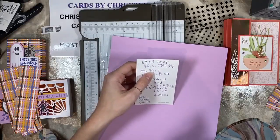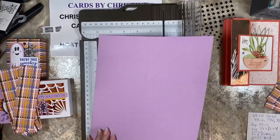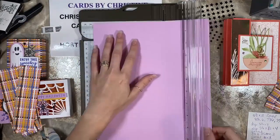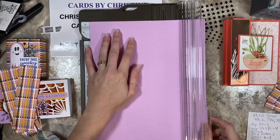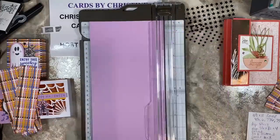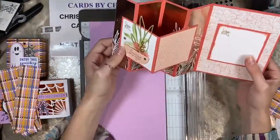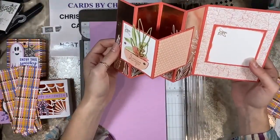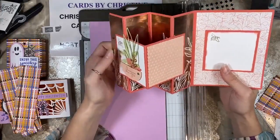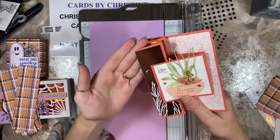Okay, so 5.5 by 11 in coral would be 5.5 by 11. Okay, so 5.5 by 11. Now, it appears as though, and it makes sense, we're only going to get one card out of this. So, bear with me. This becomes scrap. Now, this is called an accordion fold, and typically what I've seen is you would make this on maybe a 12 by 12. Because we're utilizing a piece of 8.5 by 11, that's why you get a little short here.